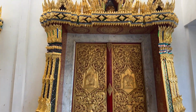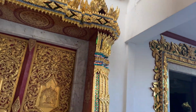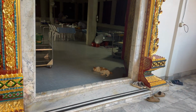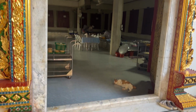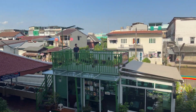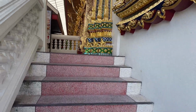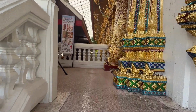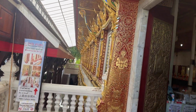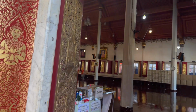You see the doors and the styling, the marble around the windows. They have a little place in here, not sure what they do. Looks like it's part of the monk retreat. We got a cat here hanging about. You can see some of the boats going out. They have a viewpoint right there where you can see the big Buddha. So this is a 100-year-old Luang Po Sod in here. Check this out. Really nice.